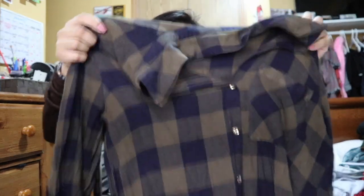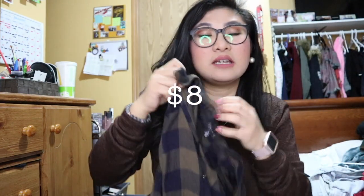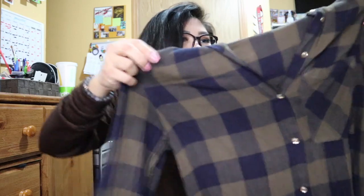I think I posted a picture of this on my Instagram. It's a plaid top, and I think I got it at $8. It says Dynamite. Yeah, and I really love this. I don't have this kind of color. I think it's dark green, and I'm so obsessed with this because it's so oversized, even though it says small, it's still oversized. And you can match it with any shoes.